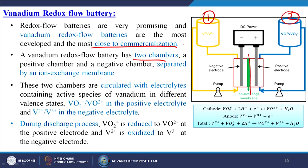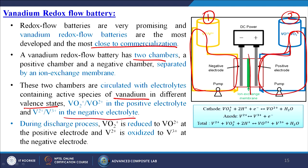Some kind of liquid material is used over there, which is why we are utilizing the pump. The pump will pump the material inside the system. This material will recycle like this, and in this case also this material will recycle like this. These two chambers are circulated with electrolytes containing active species of vanadium in different valence states, that is VO2+ and VO2+ in the positive electrolyte, and V2+ and V3+ in the negative electrolyte.